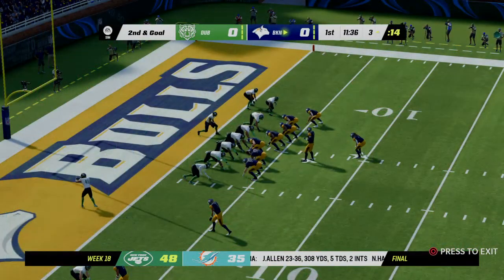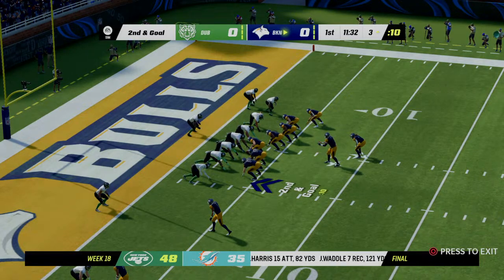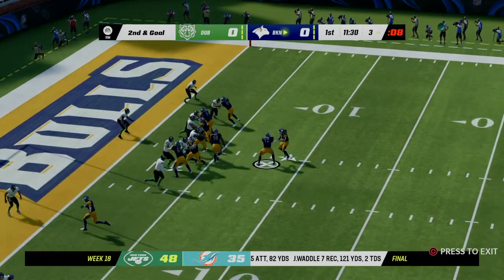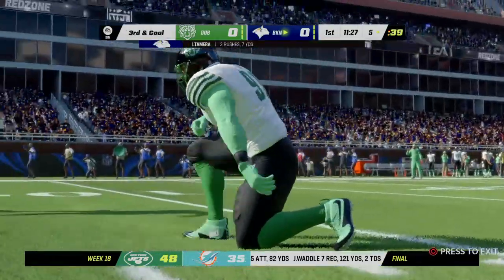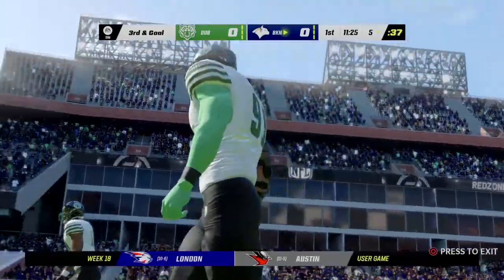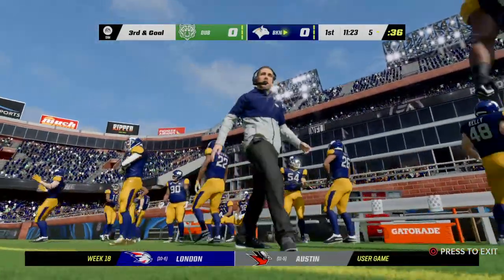So the ball position now at the 3. Here's 2nd and goal. They'll try to run this one in. And he is met in his tracks behind the line of scrimmage. That'll be a loss of a yard, and it leads to a 3rd down.